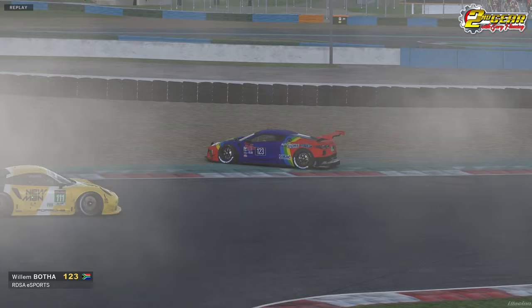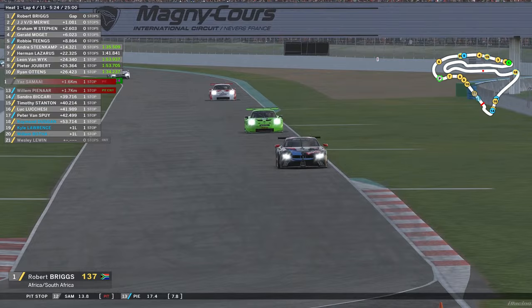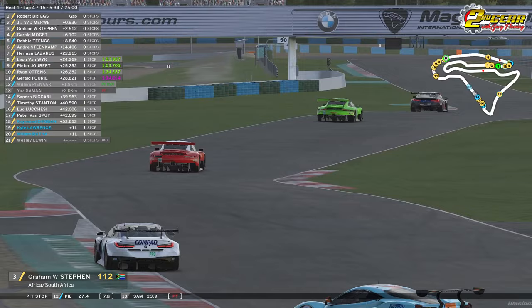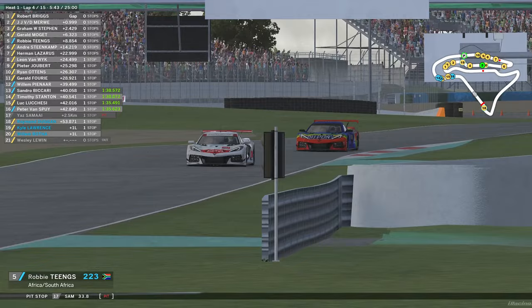And let's go back to the front end of the field. I think there's still so many of those replays we can maybe do in the split. So Robert Briggs leads out from JJ van der Merwe. That is your first and second positions. The next man coming through there, not having done a pit stop, is Graham Stevens. Then it is Gerald Maget. Remember, he had a bit of a rough time with that golf-colored Ferrari, but he held it all together. The leading grandmaster out there is, in fact, the grandmaster himself, Robbie Teens.